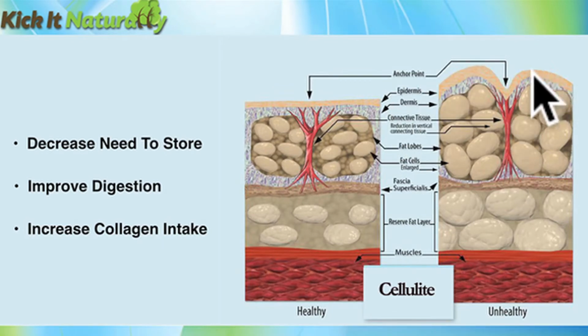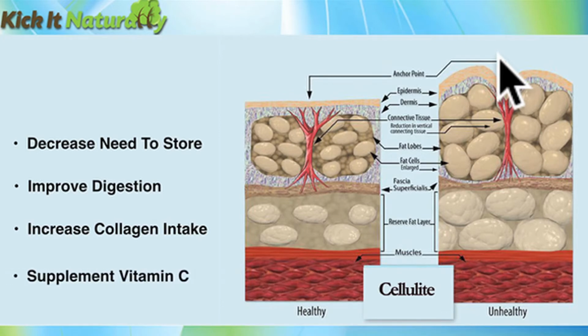And finally, supplementing vitamin C can be a big deal. Humans, primates, and guinea pigs are the only mammals that don't produce their own vitamin C, so we have to get it from our food. And when you supplement vitamin C, you can't supplement like ascorbic acid or ester C or something that's just a fraction of the whole C molecule.